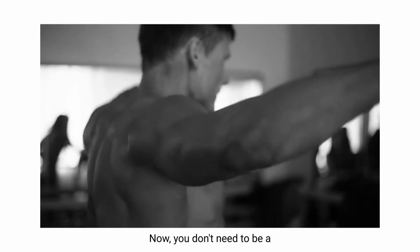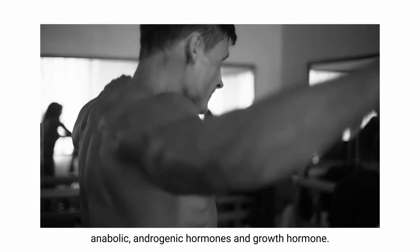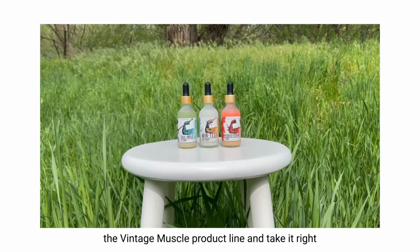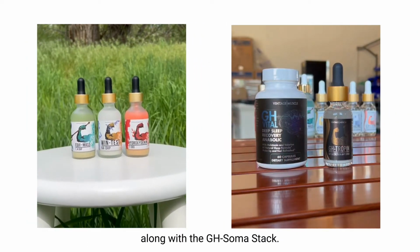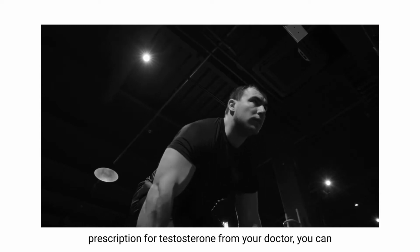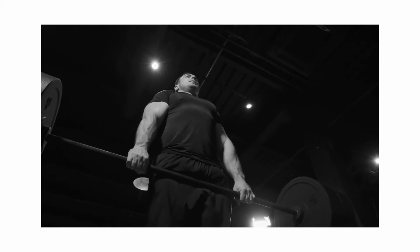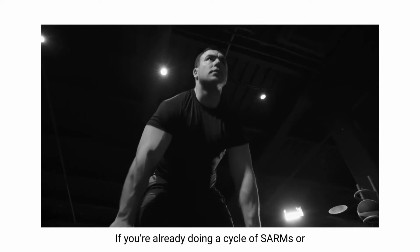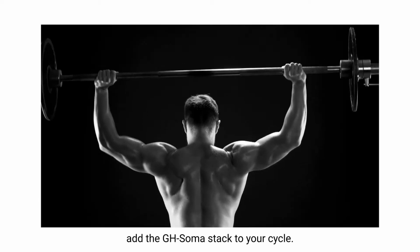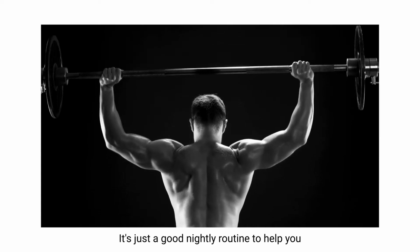Now, you don't need to be a professional bodybuilder to harness the power of anabolic androgenic hormones and growth hormone. You can grab a stack of pro hormones from the Vintage Muscle product line and take it right along with the HGH Soma stack. If you're already on TRT and getting a prescription for testosterone from your doctor, you can add the GH Soma stack to your cycle. If you're already doing a cycle of SARMs or any kind of other performance enhancement drugs, you can add the GH Soma stack to your cycle. It's just a good nightly routine to help you get ripped.